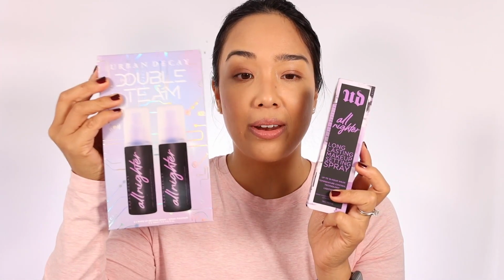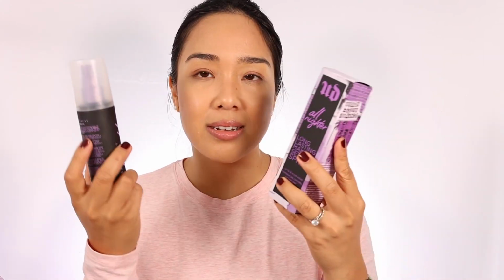My only thing is that there's really unnecessary packaging. So each bottle came in its own box, and then it was wrapped in tissue paper and then in this bigger box. So just a little bit excessive, but other than that, I'm enjoying this again. It's really nice. It helps keep my makeup in place, and I'm trying to wear a little bit more makeup at work, even though I do wear a mask, so having the setting spray to lock things in so my mask isn't super gross throughout the day is great.